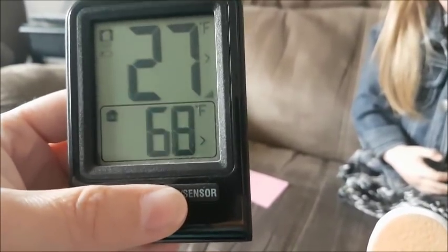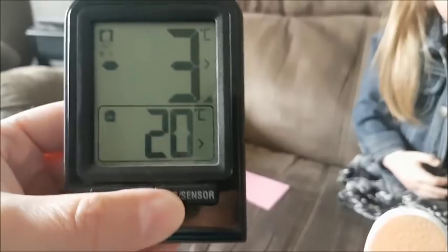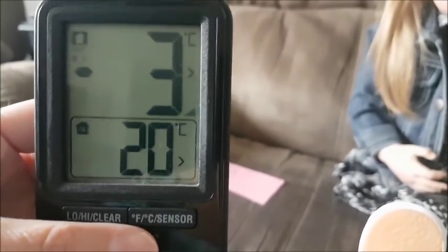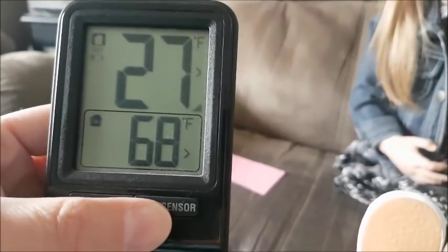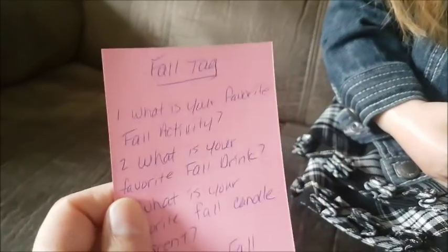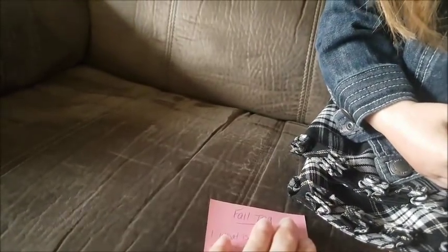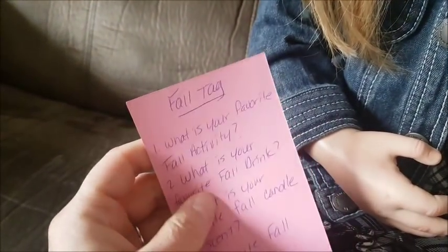I don't like breathing in really hot and humid air. Ugh. But the crisp air is really, really nice. I love it. It's not my perfect temperature. My perfect temperature would be about 15 degrees Celsius. That's probably around the 40s Fahrenheit. I'm not sure. But anyways, right now it's minus 3 outside. So that is my favorite fall activity, just walking around, hiking in the beautiful woods, the beautiful colors, the beautiful sounds, and no bugs. So, number 2, what is my favorite fall drink?